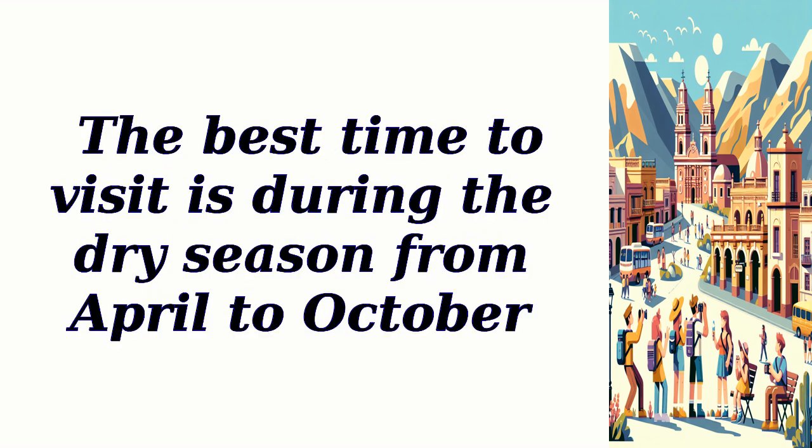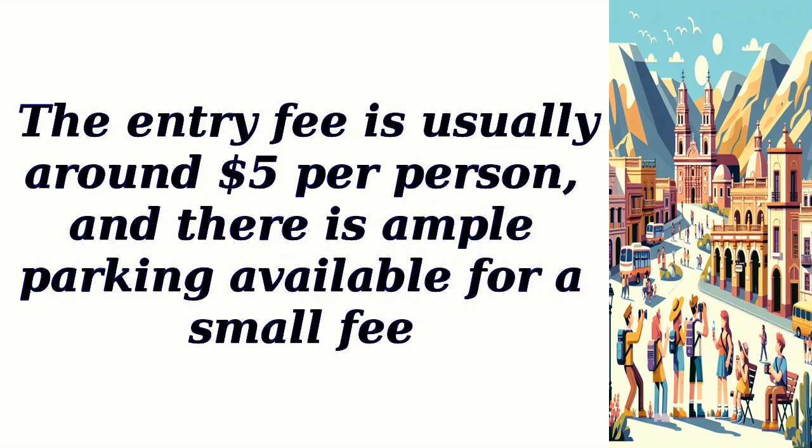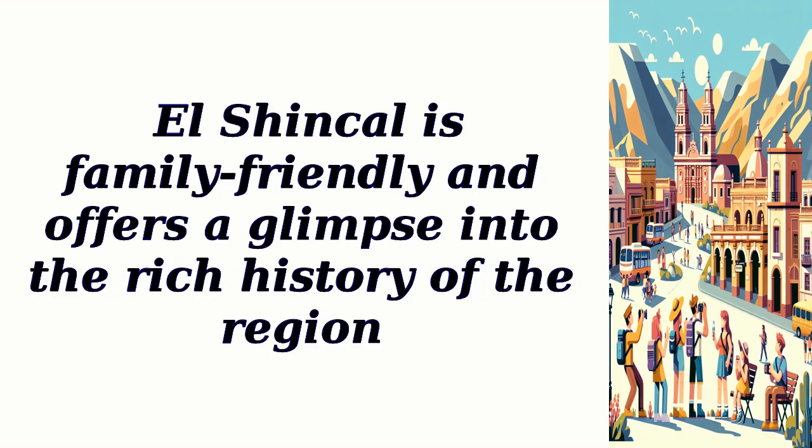The best time to visit is during the dry season from April to October. The site is open from Tuesday to Sunday, from 9 a.m. to 5 p.m. The entry fee is usually around $5 per person, and there is ample parking available for a small fee. Reservations are not required, and pets are not allowed. El Xincal is family-friendly and offers a glimpse into the rich history of the region.